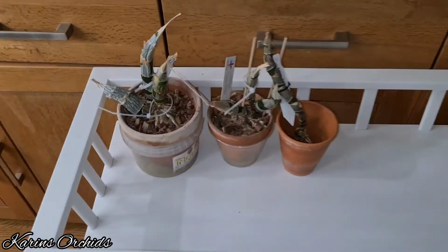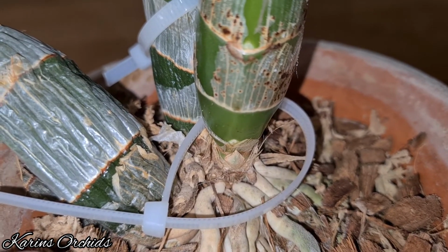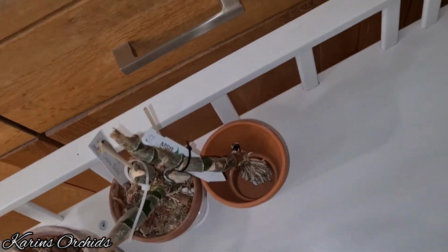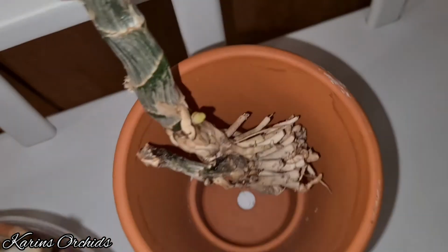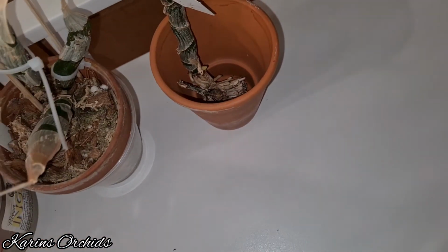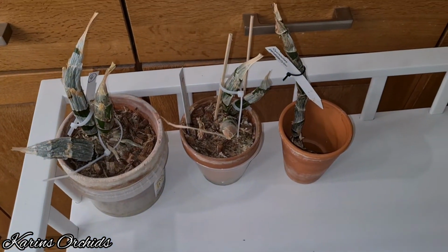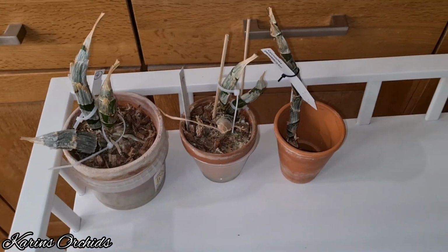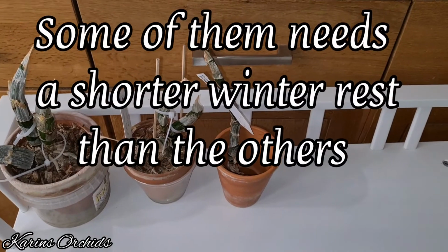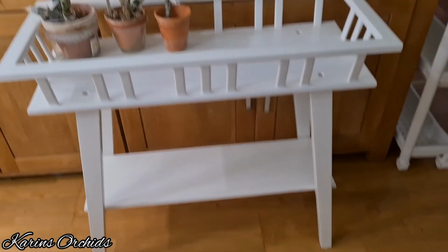And yeah, I already put a few catasetums on it, since these ones are already starting to put out some new growth here, as you can see on the greenest one, the light green one, pseudobulb. And this one, you can see down there, as well as this one down there. So, well, it's January, so I think it's quite early, but some of them are shedding the leaves late and start the new growth before all the others. So, yeah, they differ a little bit and vary a little bit in their growing habit and growing cycle. Yeah, well, this is a nice table from Ikea.